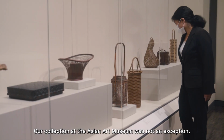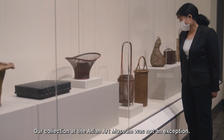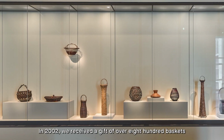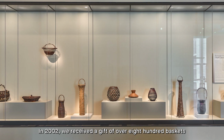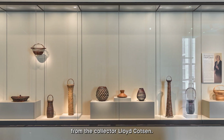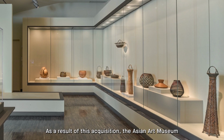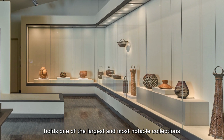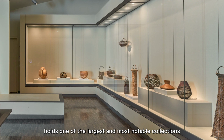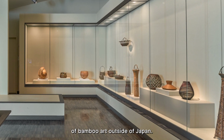Our collection at the Asian Art Museum was not an exception. In 2002, we received a gift of over 800 baskets from the collector Lloyd Kotzen. As a result of this acquisition, the Asian Art Museum holds one of the largest and most notable collections of bamboo art outside of Japan.